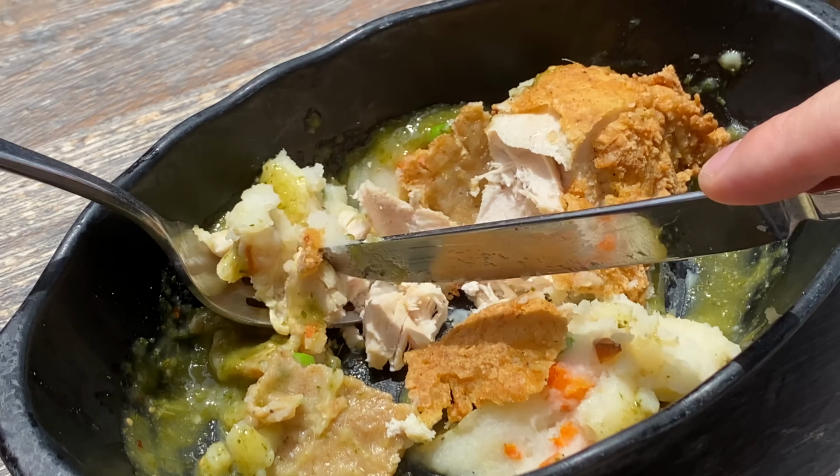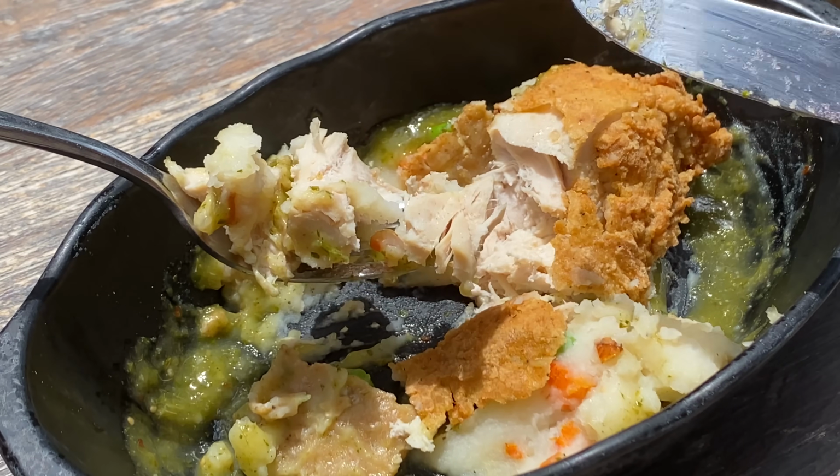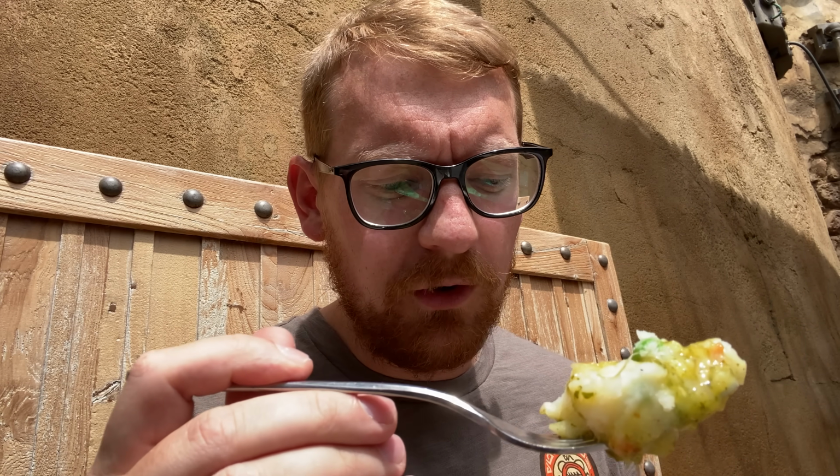But what I kept calling gravy, I don't know if it's fair to say gravy. I think it's more fair to say sauce, because I believe it is a celery-inspired sauce around, just from smell and a little bit of it getting onto the chicken. But here goes the bite.